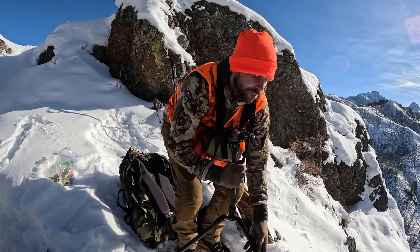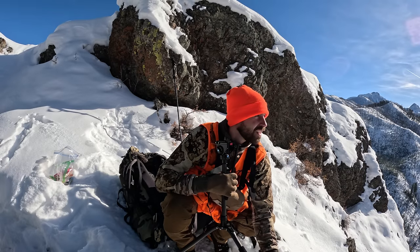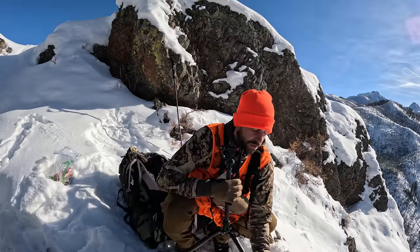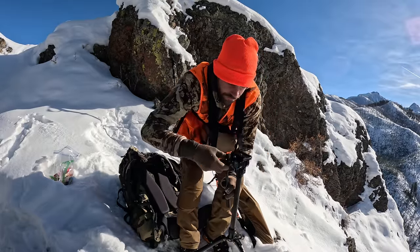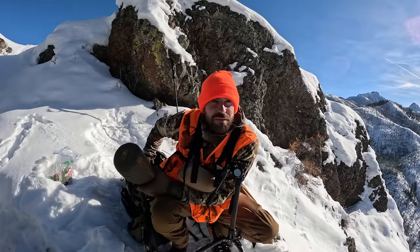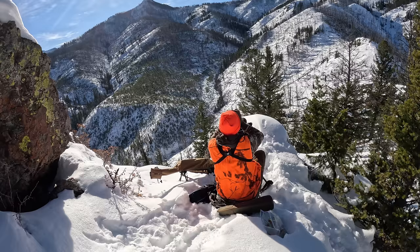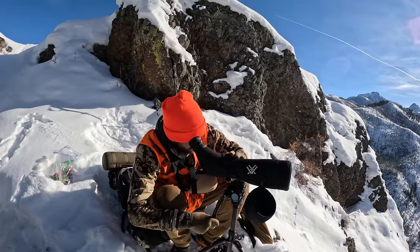I just spotted the first mule deer of the day. I think it's a doe, and she's a long ways off. But I'm gonna set up the spotter because there might be a buck with her. I'm basically looking at four different drainages here that come together, and there's a lot of tracks in here, so I figured it was only a matter of time. It's probably about 1 o'clock right now.